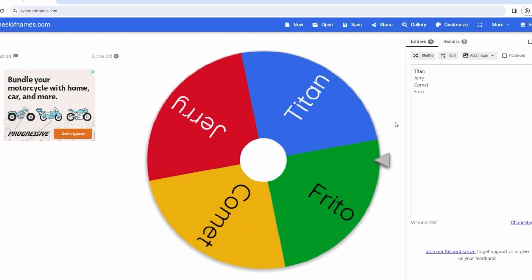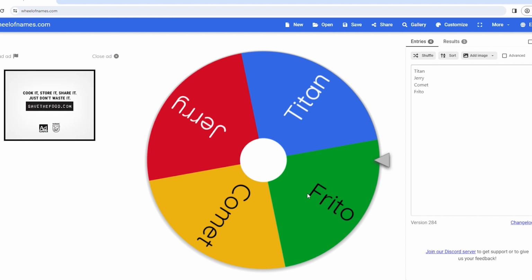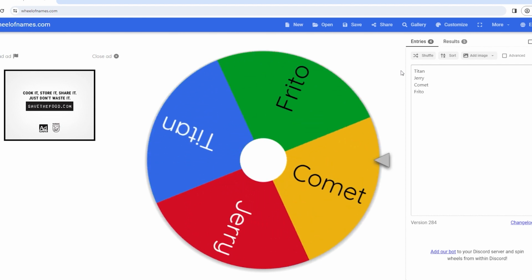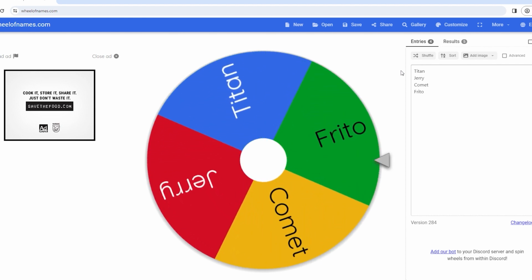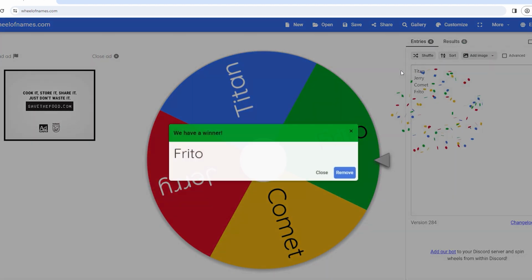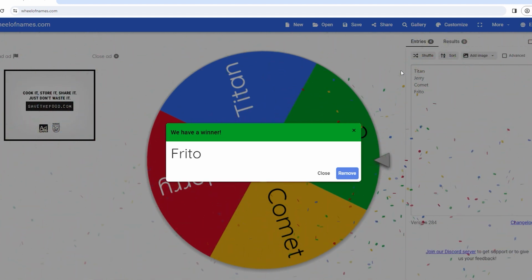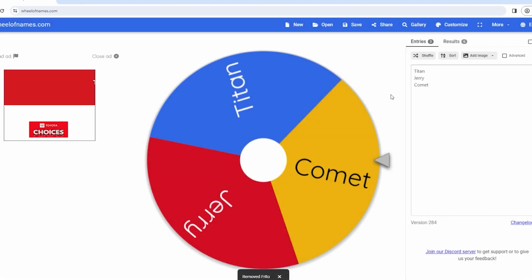All right, everybody, so we've got my 4 pets here on the wheel: Titan, Frito, Comet, and Jared the Snake. So let's go ahead and give it a spin to see who is going to get weighed first today. So it looks like we're gonna get started off with Frito. A little bit of a celebration is due apparently for Frito to be weighed first. I don't know if she agrees with that, but nevertheless, that's what's going to happen. Go ahead and remove her from the wheel and hit our second spin.